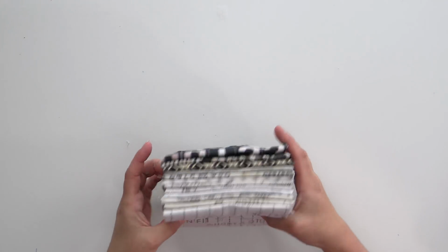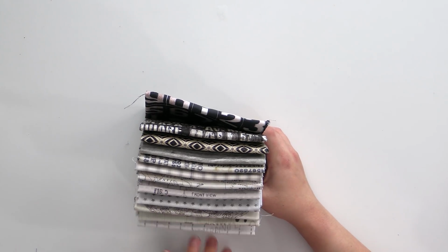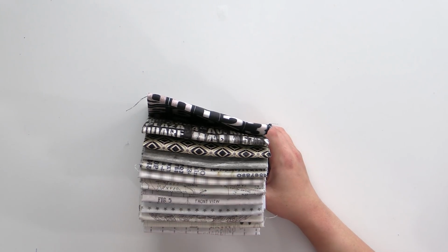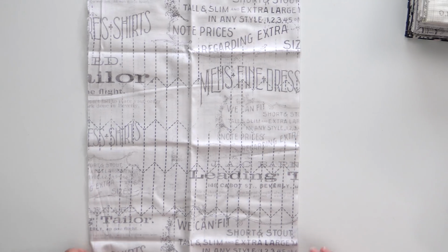All right, so this is the monochrome fat quarter bundle. So this one is all, as you can see, monochromatic. It's very black and white. So if you've been looking for a black and white quilt, this is a good one for you to take a look at. You might find something really fun and fabulous in here. Let's take a look at the fabrics and see what we have to work with here.